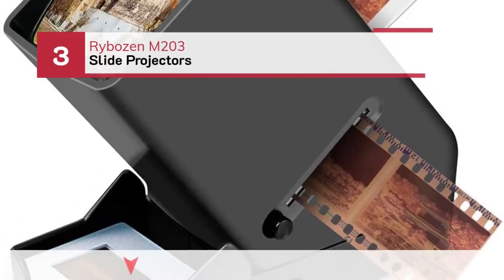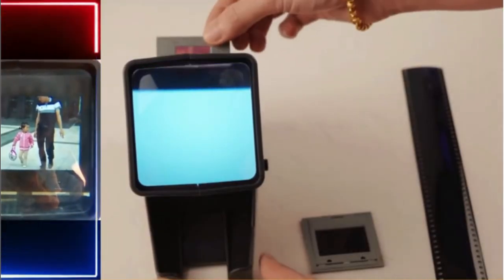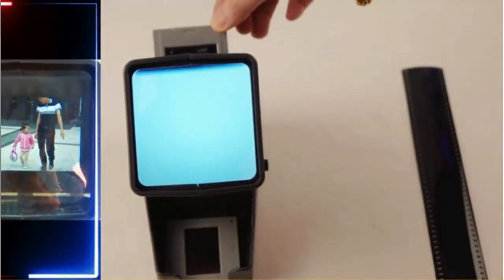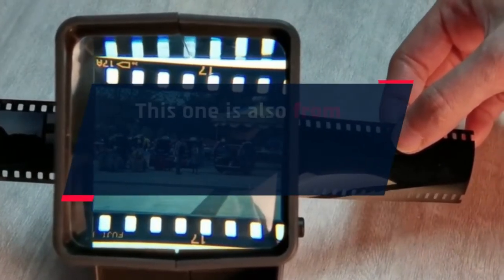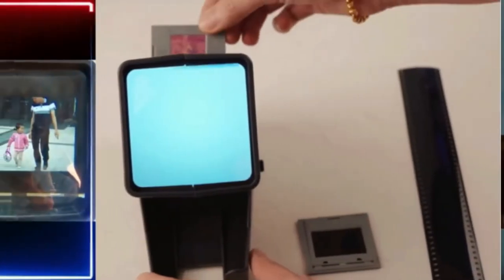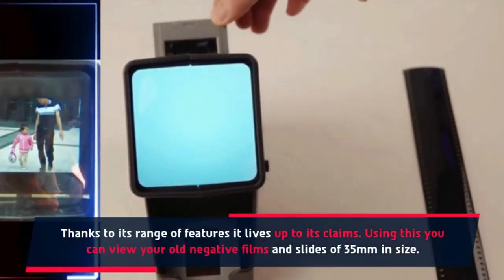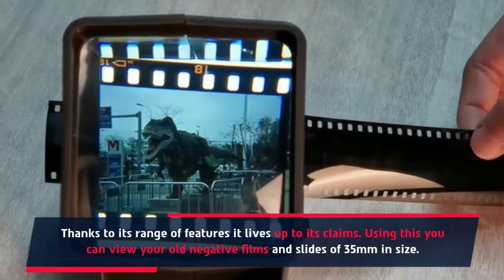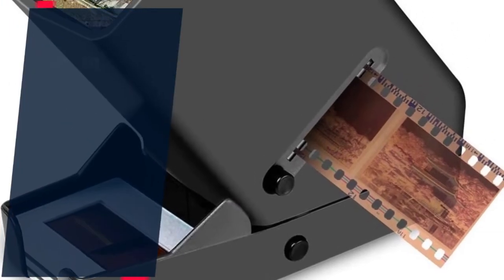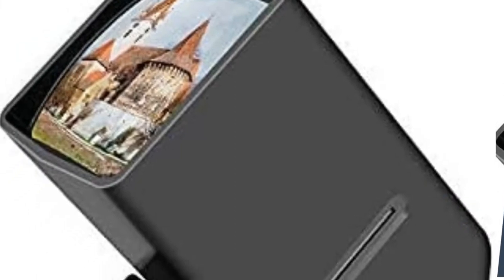Number 3. Ribizen M203 Slide Projectors. This one is also from Ribizen, and it claims to bring your old memories to life. Thanks to its range of features, it lives up to its claims. Using this, you can view your old negative films and slides of 35mm in size.